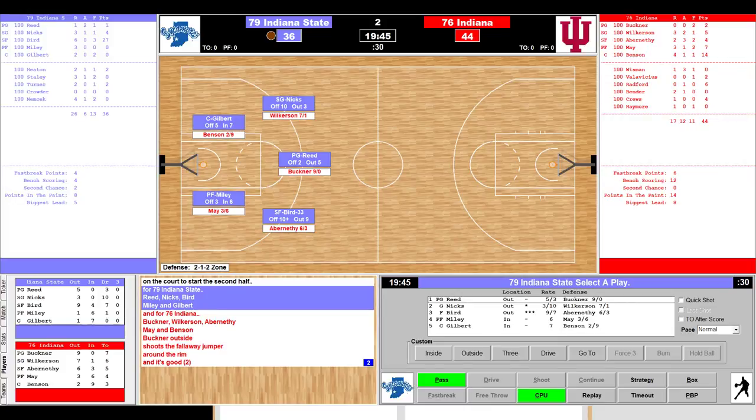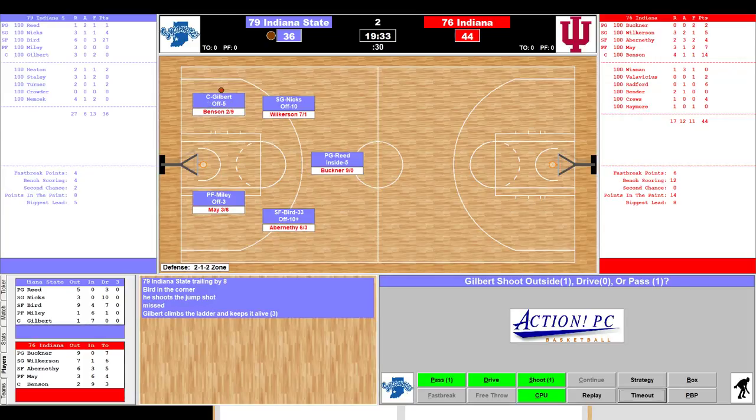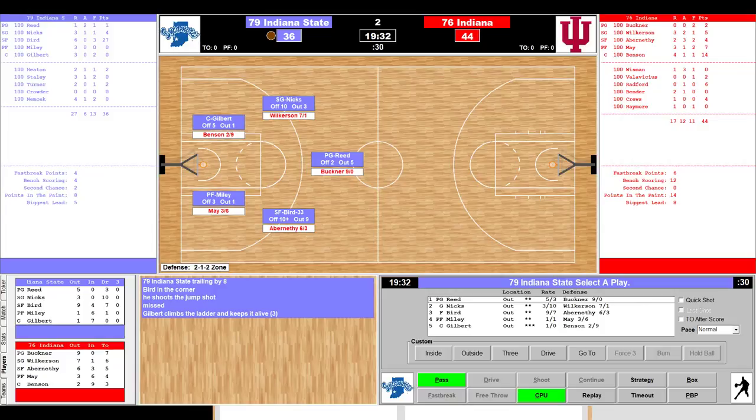Up court comes Reed, setting the offense against the 2-1-2 zone of the Hoosiers. They're going to go to Larry Bird on the outside. They swing it around. Bird in the corner. He shoots. Misses off the rim. Gilbert climbs a ladder, keeps it alive. He has the rebound. Gilbert will pass it back out. No one's down low. Everyone around the perimeter for the Sycamores.